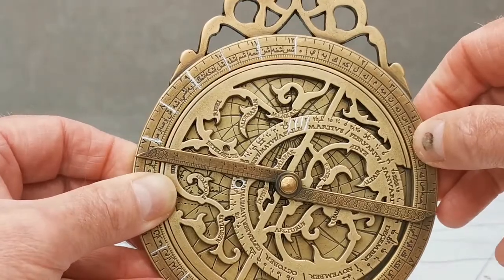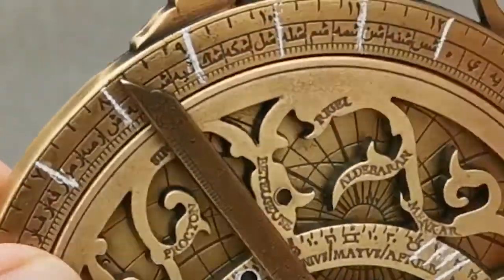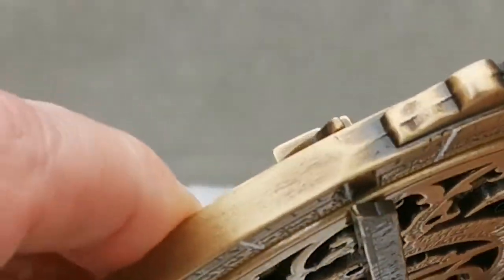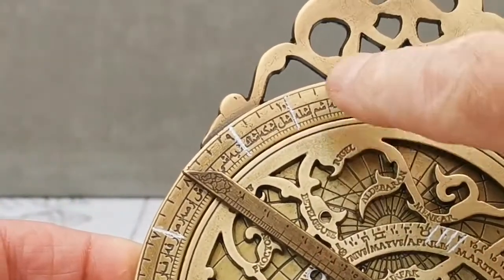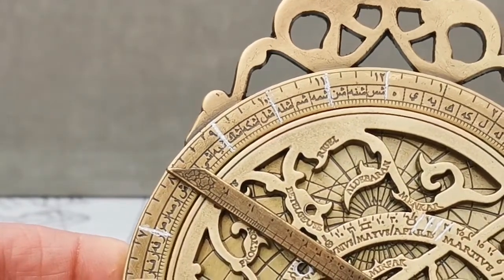And then we'll move everything else around so that the rule will line up with the Adelaide on the other side. So then we're lining up on the other side, and then that will read off the time. So 12, 11, 10, 9, around about 8 o'clock? And that's how we would take the time.